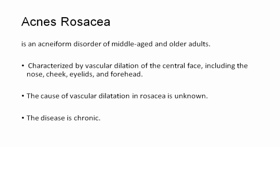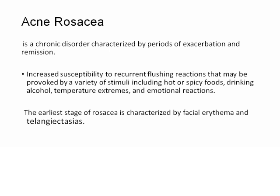Acne rosacea is an acneiform disorder of middle-aged and older adults. You see this an awful lot. It's characterized by vascular dilatation of the central face, including the nose, cheeks, eyelids, and forehead. The cause is unknown, but it's chronic. Usually once they have it, it's really hard to get rid of. At least I found it hard to get rid of.